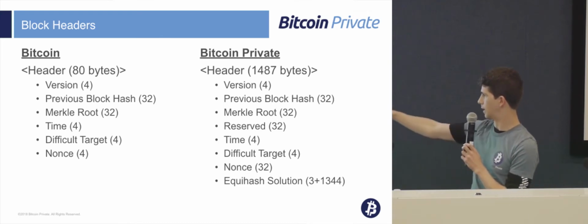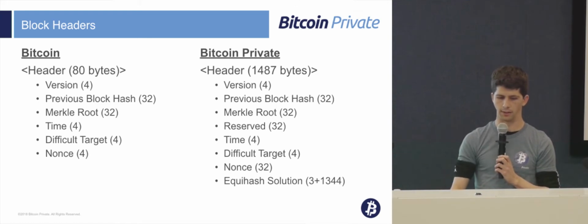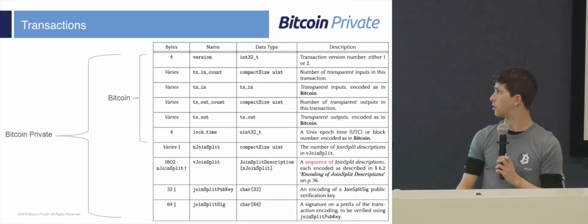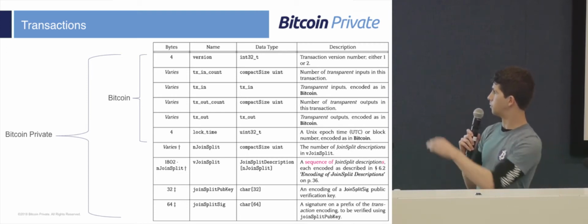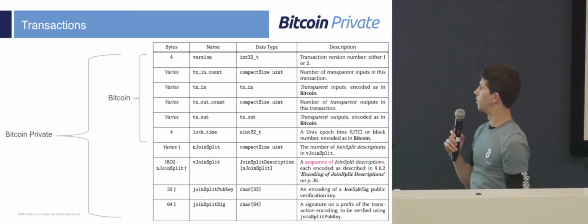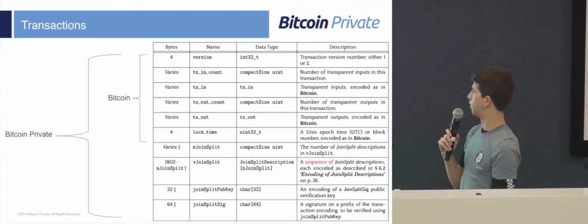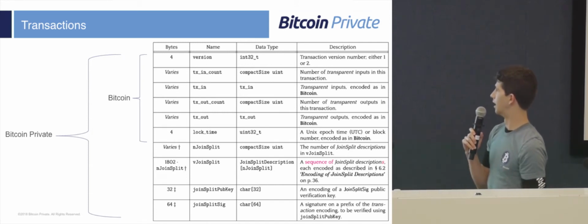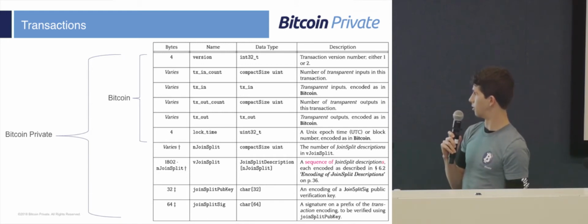One of the differences here is, if you look at the block header, the biggest part is this big Equihash solution. And that's related to the different Equihash proof of work that ZClassic and Bitcoin Private use. And if we look at the basic transactions here, this is the difference between the transactions. At the top, you have the components of a basic Bitcoin transaction, and what you basically have is the inputs and the outputs. There's a version number. The version can actually only be either 1 or 2 so far.